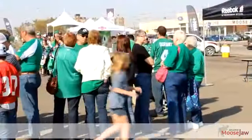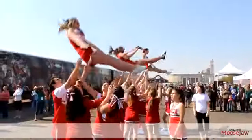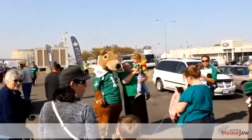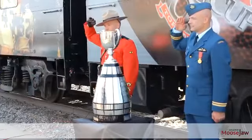And there was much more to the event as well, with local football and cheer teams coming out and fun and games for the whole family. Plus the main attraction, no, I don't mean Gaynor, but the Grey Cup itself.